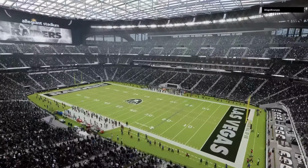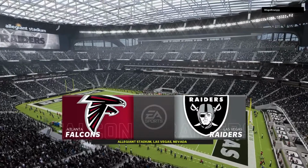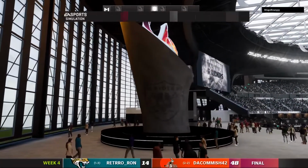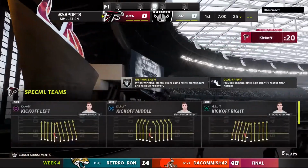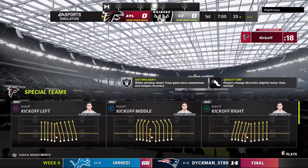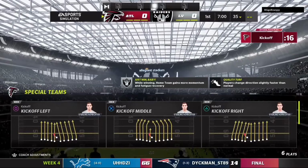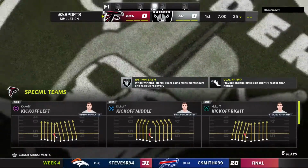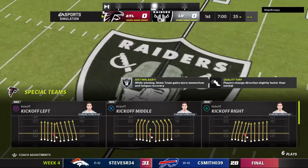Football has come to Southern Nevada as we are in the menacing new Allegiant Stadium here in Las Vegas. The atmosphere here, electric. No matter the venue, the home folks love their silver and black. They are fired up as their Raiders get set to face off with the Atlanta Falcons.